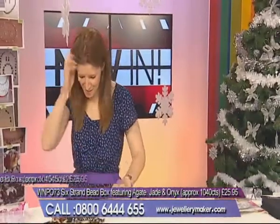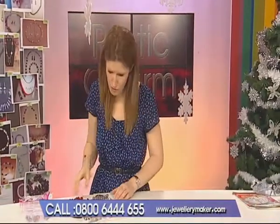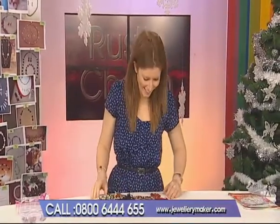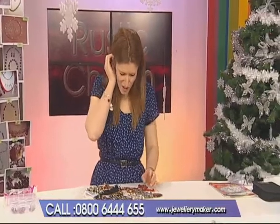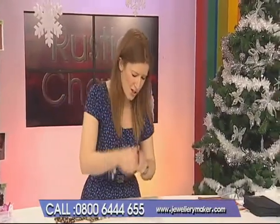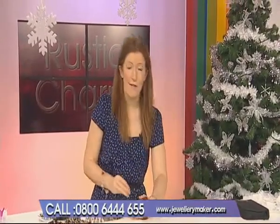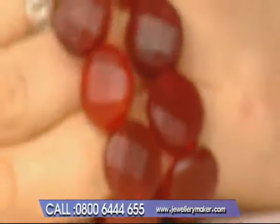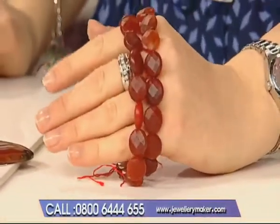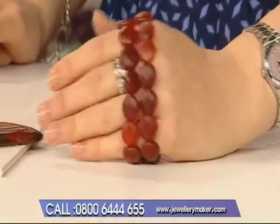We have got some fabulous pieces coming up right now. Rustic Charm? Is that what we call this? I like this. This is very rustic and very charming. Let's have a look at our frosted red agate rounds. These are faceted frosted red agate rounds. They're absolutely stunning. I love these. We saw some similar ones, the smaller size, before.